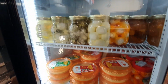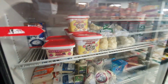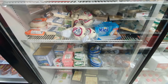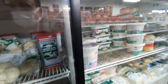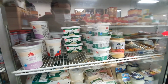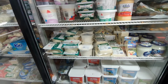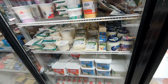Wow, I love this cheese. Wow, the feta. I love the variety of the cheese they're keeping over here. Oh, they have kiri as well. That's good. My kids love kiri. There they have a lot of kiri, yogurt. Lots of yogurt, laban.